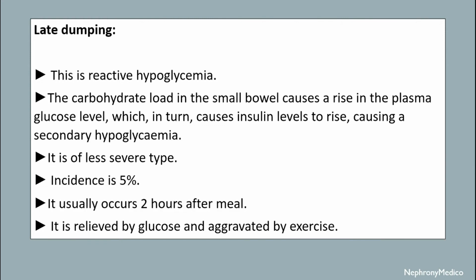Let's talk about late dumping. This is reactive hypoglycemia. The carbohydrate load in the small bowel causes a rise in the plasma glucose level, which in turn causes insulin levels to rise, causing a secondary hypoglycemia. It is of a less severe type, and the incidence is 5%. It usually occurs 2 hours after a meal, and it is relieved by glucose and aggravated by exercise.